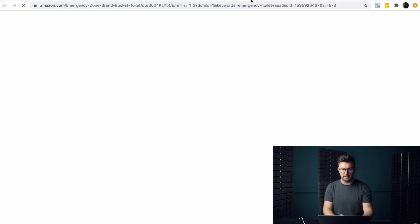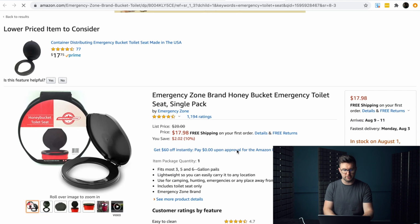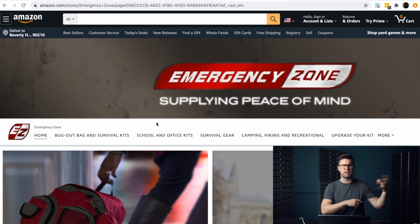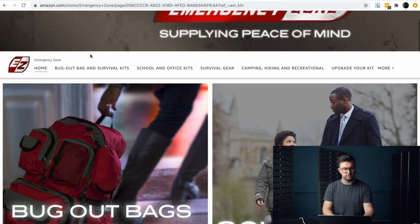This was the brand that we researched, and I haven't been in here, so I have no idea what's going on. Emergency zone. So do you see the difference now? We were able to click into emergency zone, and because that's a brand on Amazon, it brought us straight into the brand. Green Rain a few minutes ago, I don't think was a registered brand on Amazon, which is why it brought us to a search term. So typically when you click the brand, it will bring you to the brand's page, all right? So emergency zone are a brand.